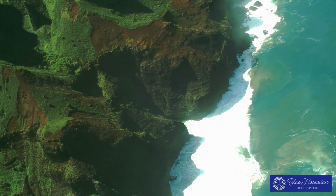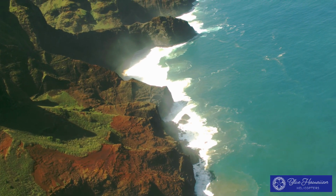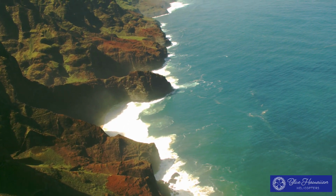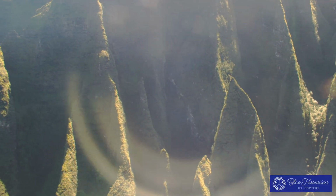There's the Honopu Sea Arch on the right side this time. And then all these spire-like rocks that are coming out of the cliff face sort of all over the place. We call these cathedrals.